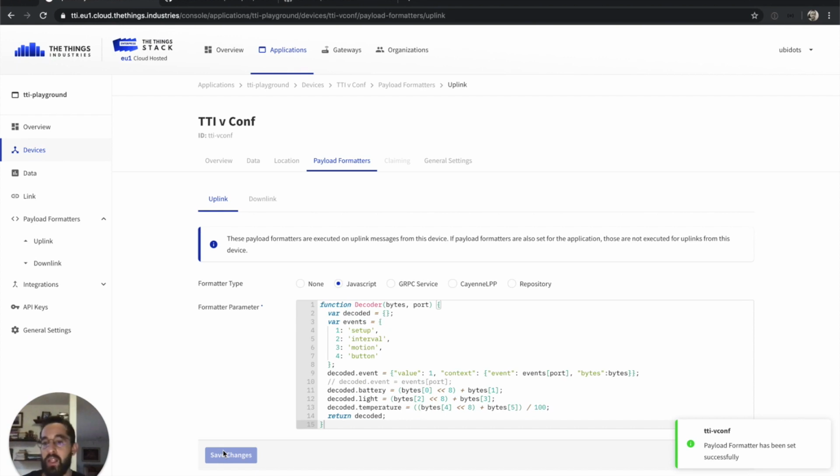So before heading back to the presentation, there are two important tips to note. One is that up to this point, we are decoding the data coming from devices into an Ubidots compatible JSON. And secondly and foremost is that device-specific formatters take precedence over the application-wide ones.